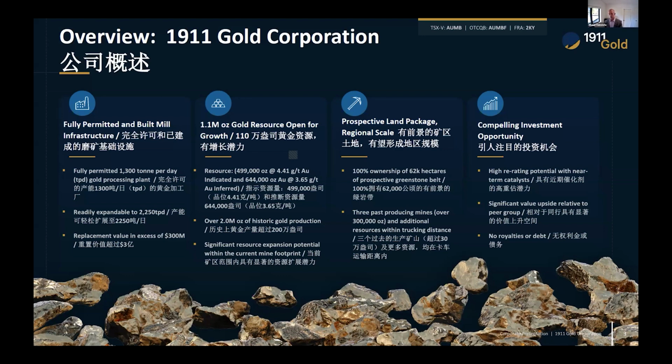We have an existing 1.1 million ounce resource, which we remodeled last year. We basically rebuilt the old resource from the ground up, right back down to original assay certificates and verified information as far back as the 1960s, because that's about how long this property's been around, actually since the 1930s, off and on. Over 2 million ounces have been produced from this property. If you include some of the peripheral mines, which we own, it's over 2.3 million ounces in total. So a significant amount of production potential on this property remains. Many of those areas continue to be underexplored, and we now have 100% ownership of the entire area.